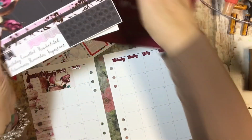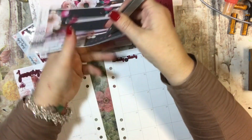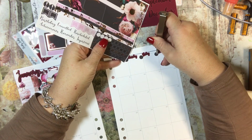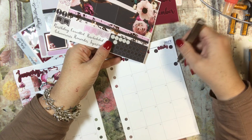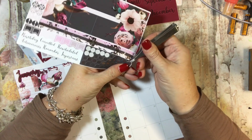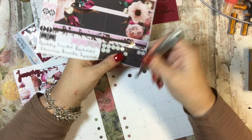Okay, so then I'm gonna go ahead and put these stickers down just because they came with it and it's kind of fun, but totally not necessary. So I'm just putting down the date stickers. And that's 12, 11. Just doing this page first and then I'll go over to the other one.